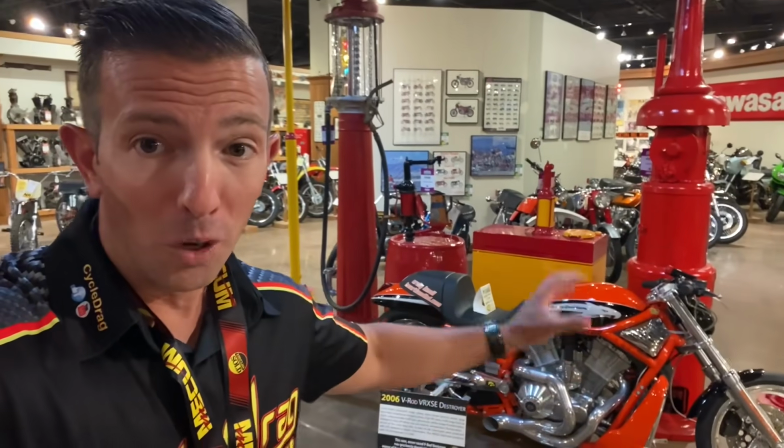And speaking of fastest production motorcycles, how about the most powerful, fastest, quickest Harley that the motor company ever made?